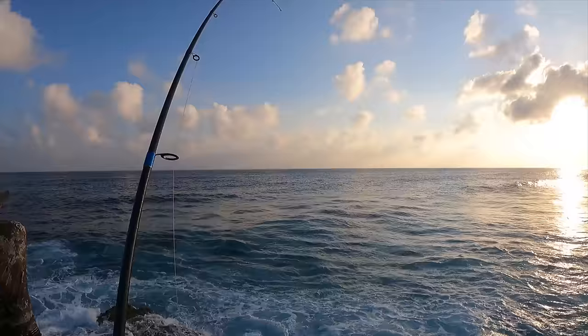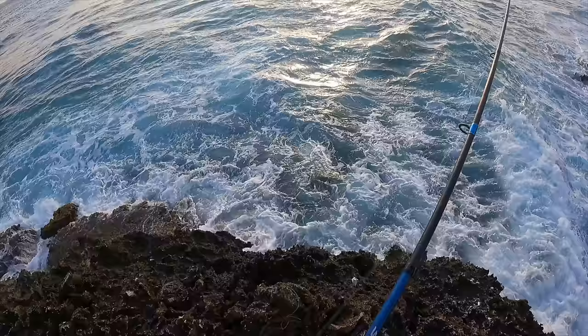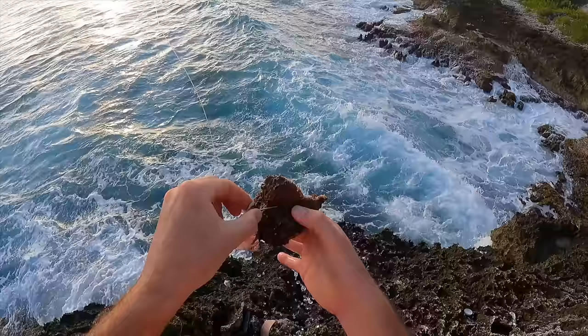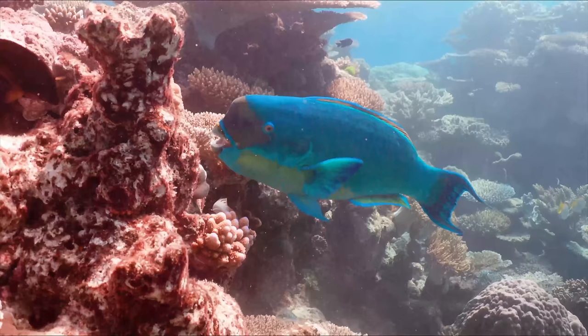Either I have a piece of coral or I have something. Oh, piece of coral. Yes. Oh, it's soft and squishy. Ugh. Oh, it's oozing water. Some sort of spongy coral. Wonder if you could catch parrotfish on a piece of coral. Because that's all they do all day, eat coral. They take a spongy piece, take the inside of that.